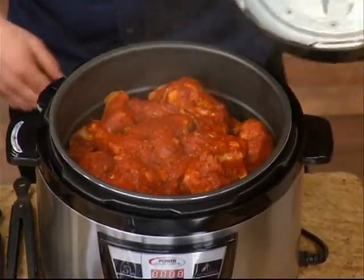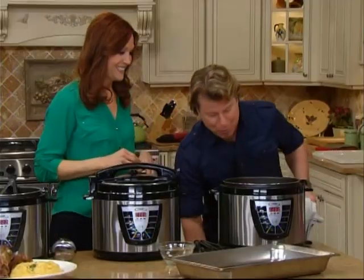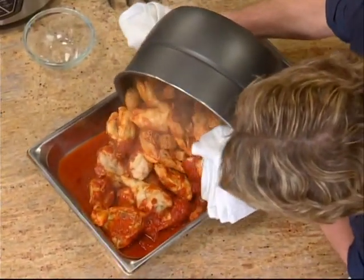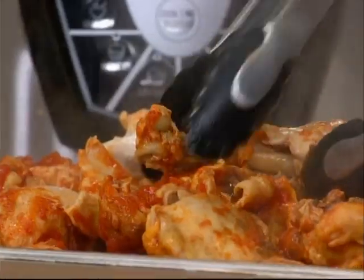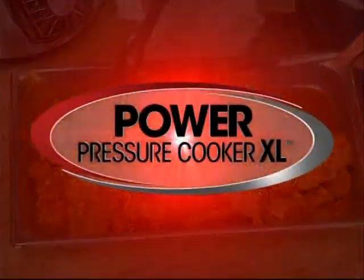Take a look, because this is a bounty of food. That smells great. This takes the word bounty of food to a new level. Take a look at that. Oh my. Are you kidding me? Gosh. 4 whole chickens, 4 pounds of sausage, bursting with flavor. Watch this. Come on. Now that's what you get when you cook under pressure.